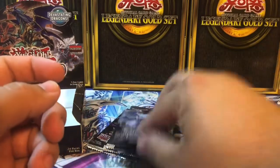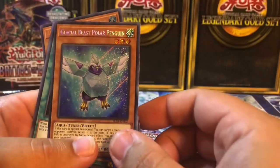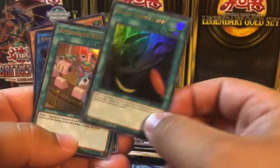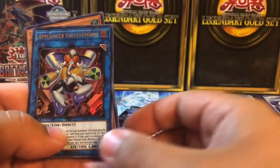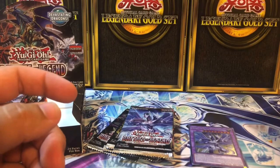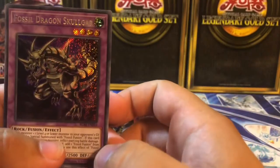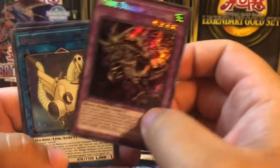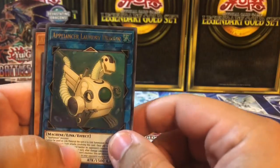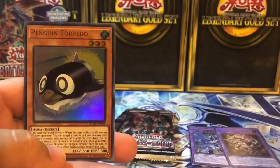Galaxy Worm. Glacial Beast Polar Penguin, Black Whirlwind, Appliancer Reuse, Appliancer Valakafant, and Appliancer Breaker Bunkle. Fossil Dragon Skull Gear, another one I think is about $3 or $4. Appliancer Laundry Dragon, Appliancer Socket Roll, Invoked Purgatorio, and Penguin Torpedo.